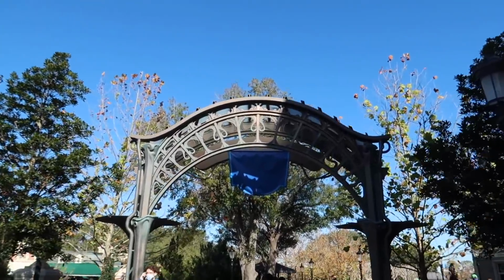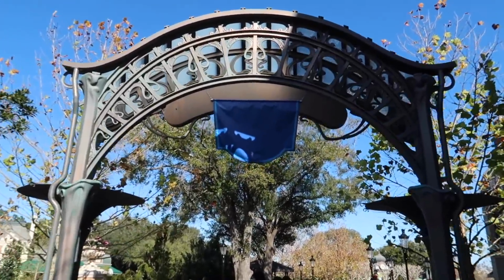Now that I've spent some time exploring this newly opened part of the Remy's Ratatouille Adventure expansion, and it's so pretty and nice back here, it's a gorgeous day. So what I'm gonna do is head out into EPCOT and have some more delicious food, some more Festival of the Arts food. Now let's head back out into the rest of the park, because I'm hungry.